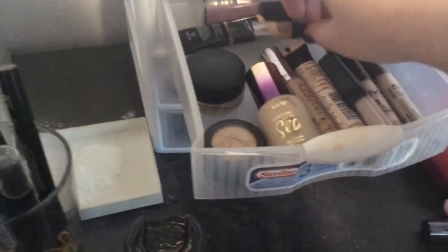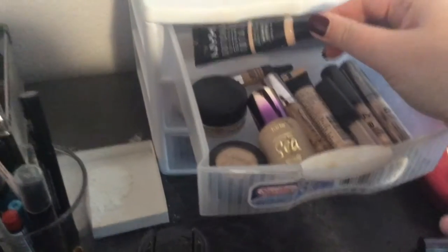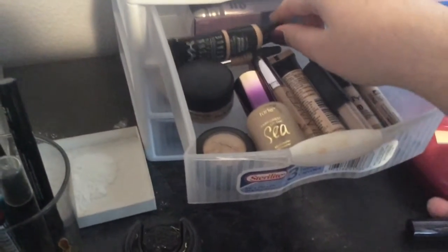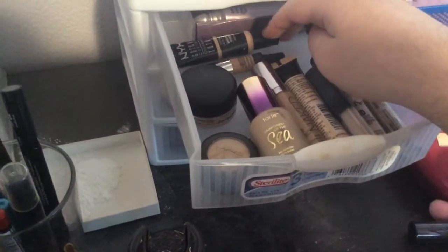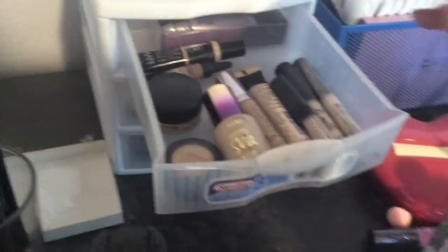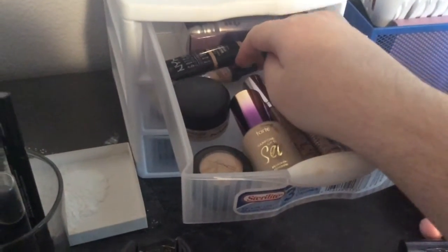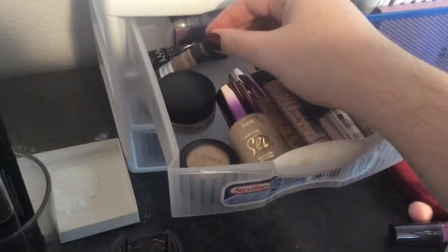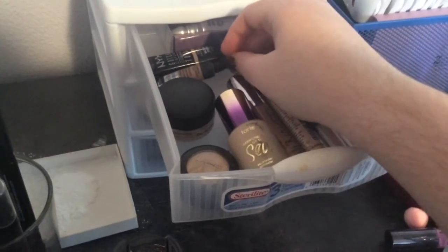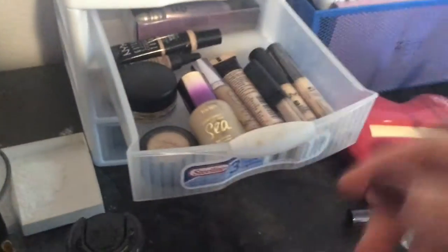And then these, I'm kind of over them, the Bye Bye Under Eye and then the NYX Gotcha Covered. They're very similar textures and formulas. They're really thick, and I'm not about that life. I don't like thick concealers. I mean, I can use it if I have a breakout and I just need full coverage on it, but yeah.